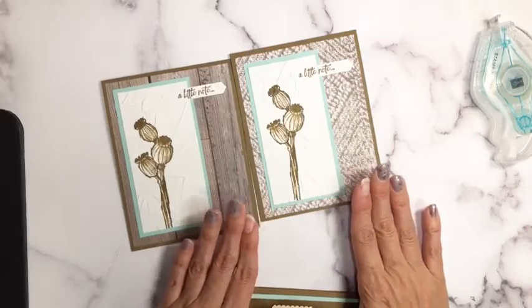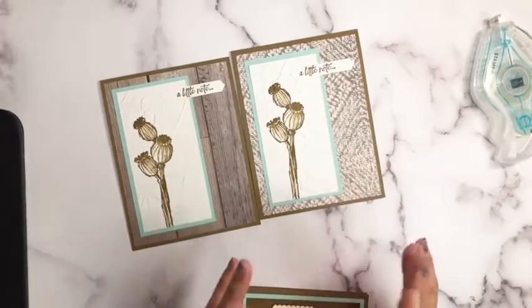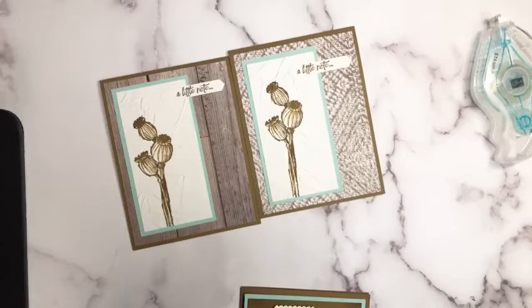So there's those cards. If you know me and you've been to my house, you know I love blue and purple, brown. So it's a no-brainer for me pretty much all the time.